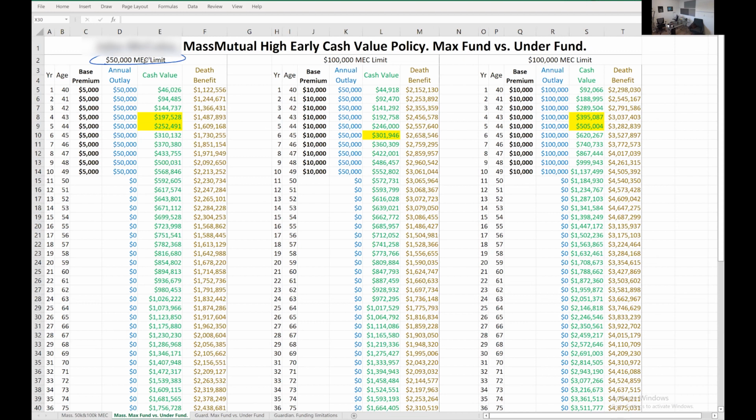Is $50,000 MEC limit, $5,000 base premium, $50,000 total payment, 46 in the first year, breaking even between years 4 and 5. Progressing on to the two examples on the right. $100,000 MEC limit. Look at your annual outlay here. Base premium, $10,000. Total payment, $50,000. So this is a policy where you can pay up to $100,000 per year, but we're demonstrating what it looks like if you only paid in $50K per year.